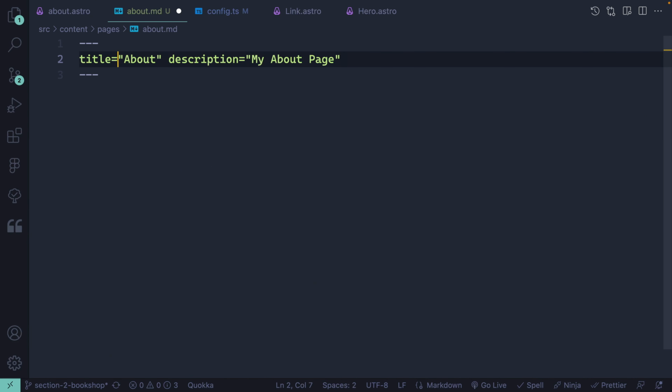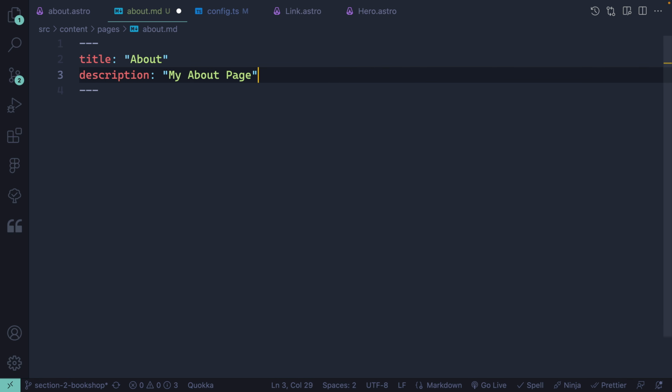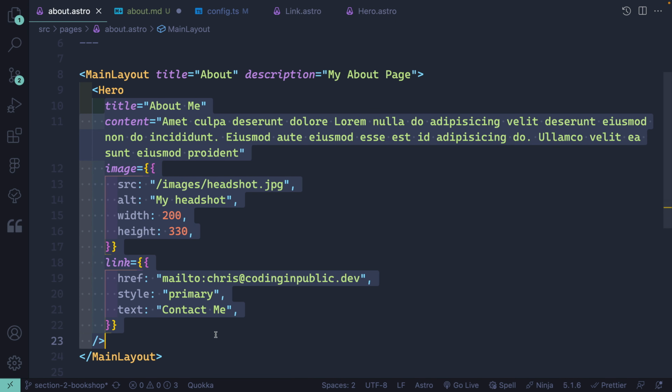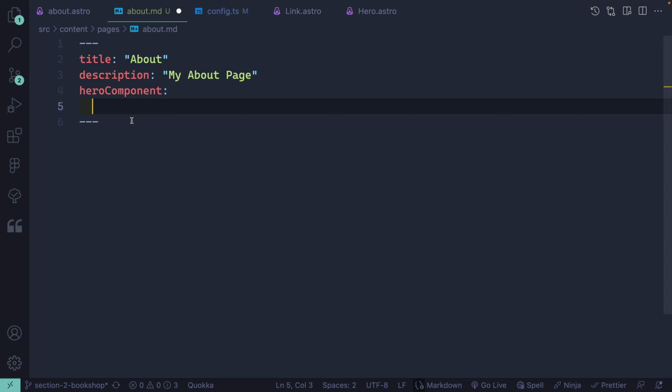Now, once again, I can make some changes here. I don't need these, so I can grab both of those, and I can drop this down to the next line. Now, remember, I have that other thing called hero component. And I said the shape could be anything, but basically it's just going to be an object with all the title fields that I already have over here in my Astro component. So again, I can just grab this right here, and I can drop this in here.